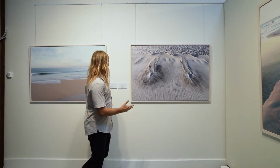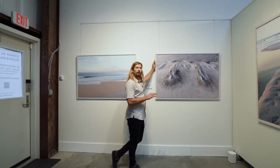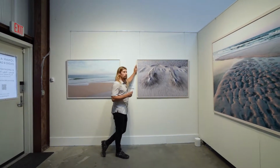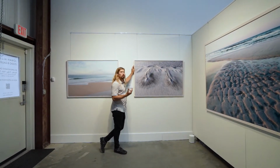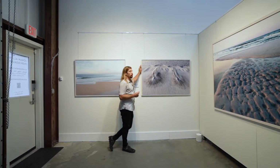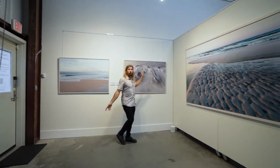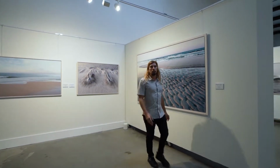These two pieces are 50 by 34 inches. They're medium-sized pieces, and most of the work in the gallery is quite large, excluding the ones I started with. Speaking of large, this is the largest piece in the gallery, this next piece.